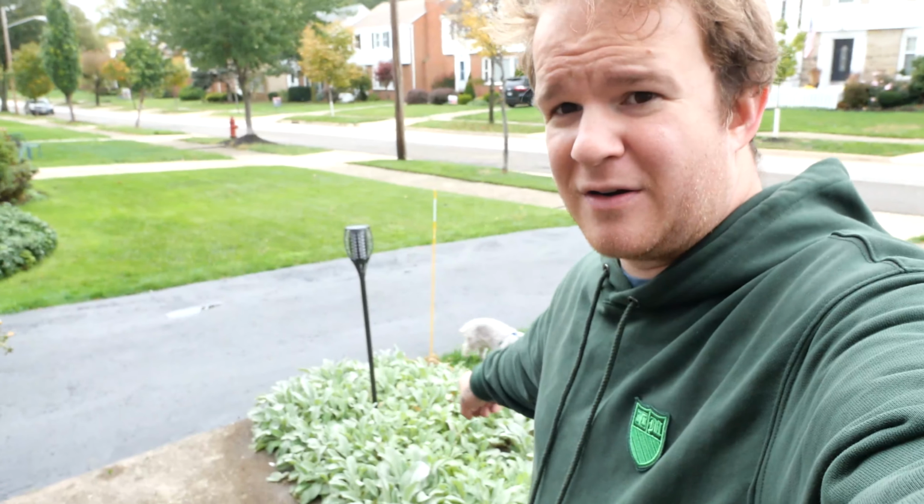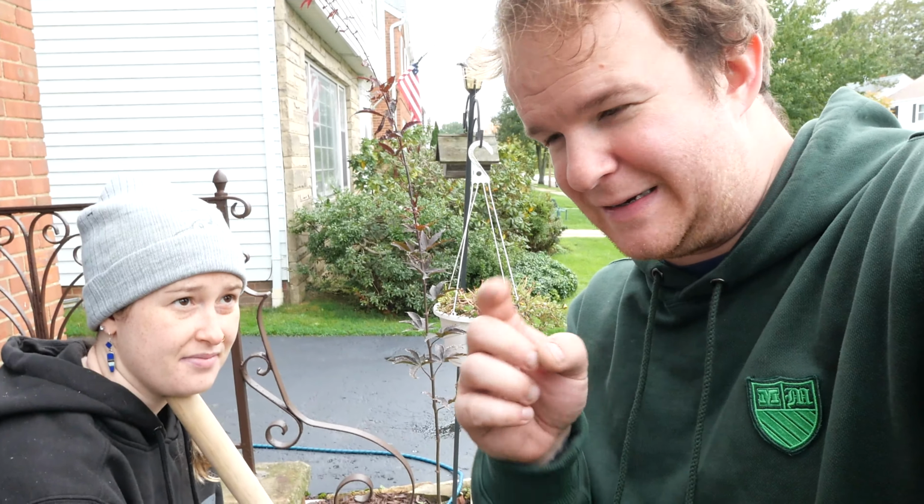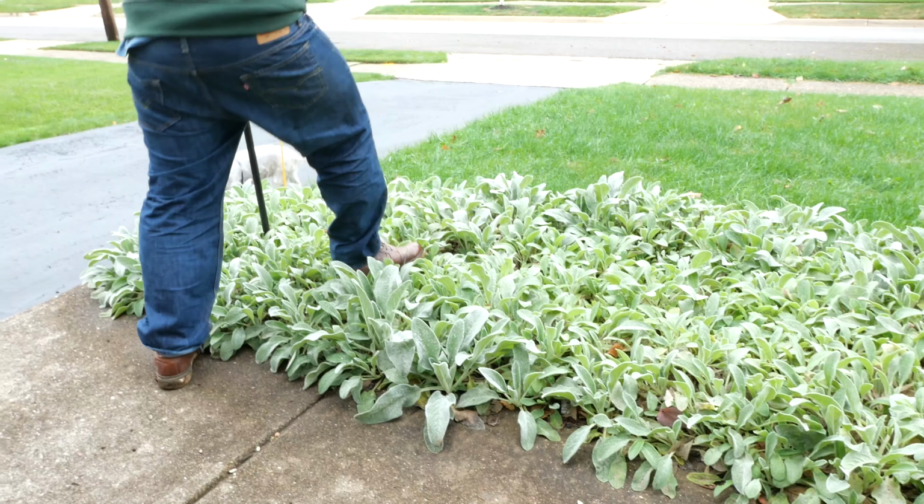This little one is going to be going in the front of the house, and my thought is to put it right in this area, which is a place you normally see Japanese maples, that front welcoming area. We just have a little bit of lamb's ear we need to dig carefully around.